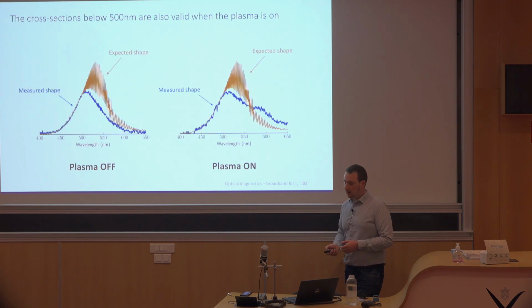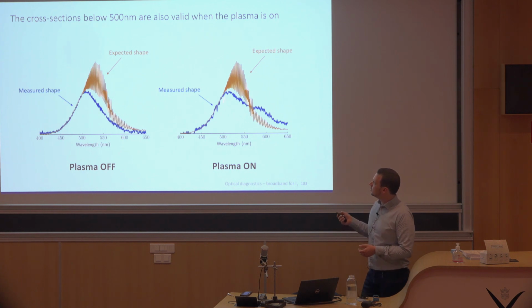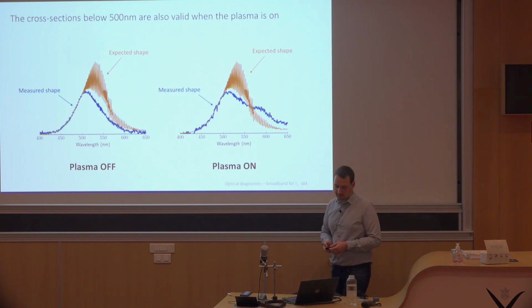So it's the first reason why the method is validated. We are even more convinced because the shape we measure, even when the plasma is on, is the same as expected until 500 nanometers, so it gives us confidence.